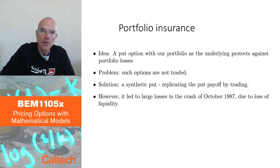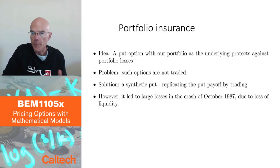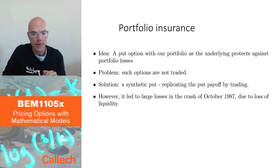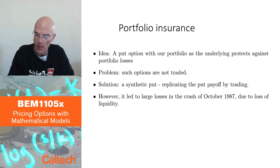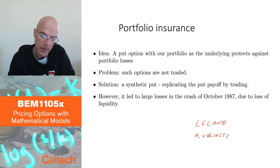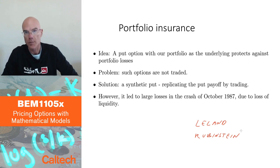Let me tell you now about two historical stories related to risk management, hedging, caring about reducing risk. And the first one is called portfolio insurance. It's an idea that goes back to the 80s, and that's when it was popular. And it was actually popularized by two professors, now retired professors at Berkeley, Hayne Leland and Professor Rubinstein, whose name we heard in this course, Mark Rubinstein, the one from Cox-Ross-Rubinstein binomial tree model.